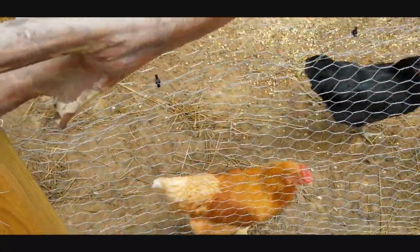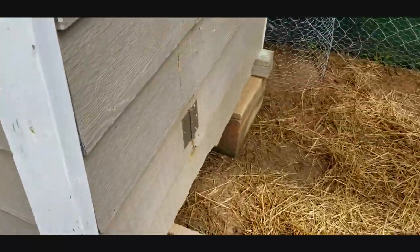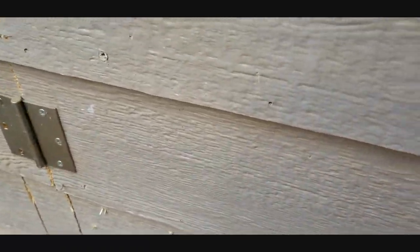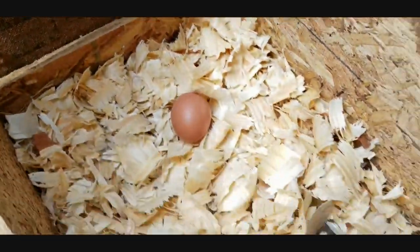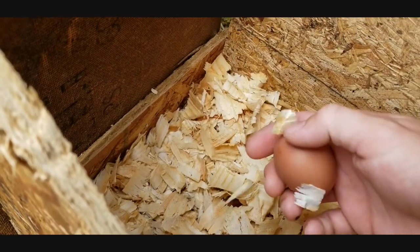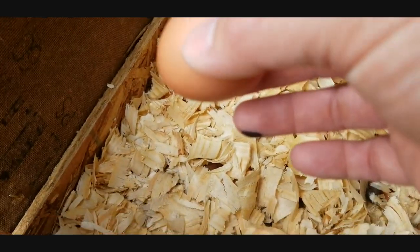They're squawking like crazy. Watch out. Watch out. I ain't got nothing for y'all. Back up. I'm coming to check for eggs. And there it is. She squawked and squawked and squawked. And she laid me an egg. And there's the egg. On point, day to day.